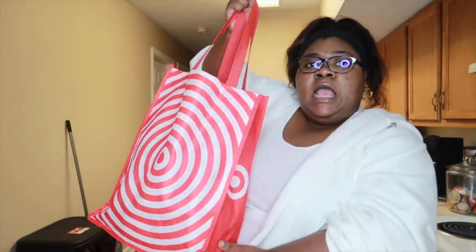All right, I got my, ooh, this is not a good look with that broom. Y'all, this apartment is so little. I don't even have a hall closet. The only closets that we have in this apartment are in our bedrooms, and that's it.